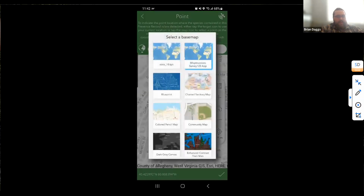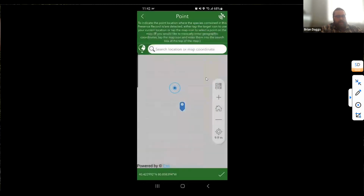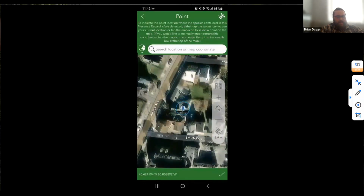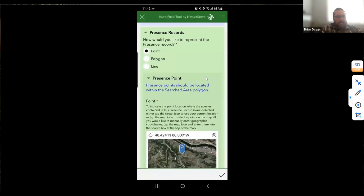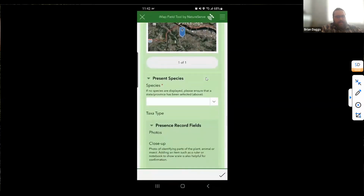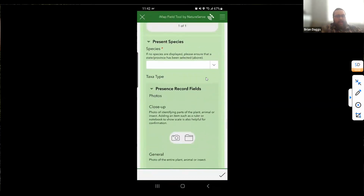And I'm gonna change my base map here to the satellite imagery. And I'm going to fix this, say, in my driveway around the back. So after you add a point, it goes through a pretty logical data flow of information to fill out. Required fields are going to have that little red asterisk on it.